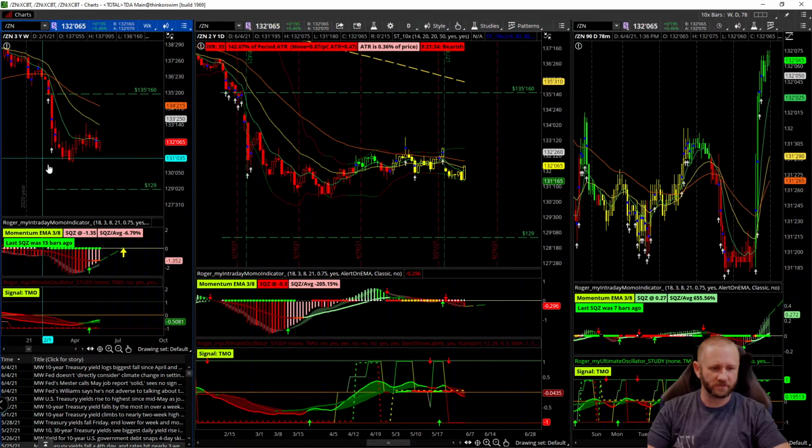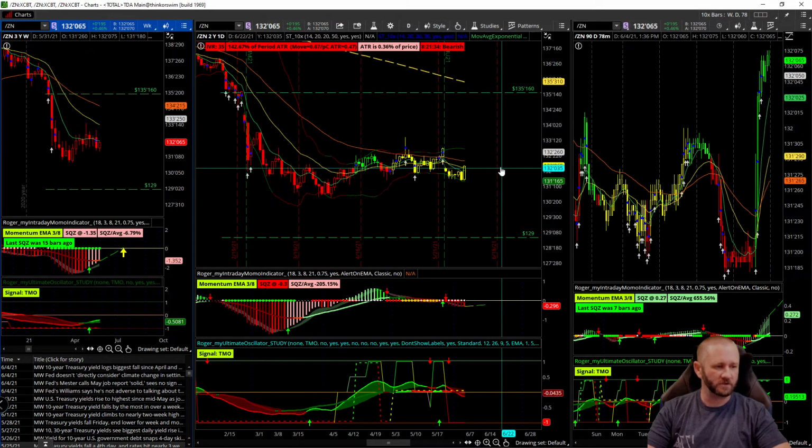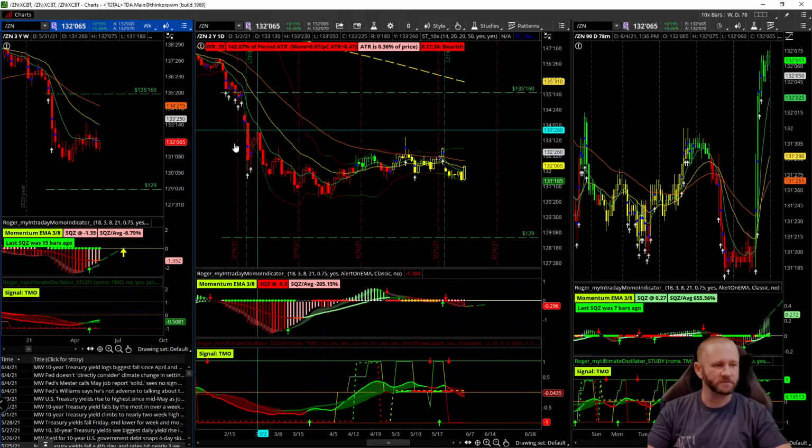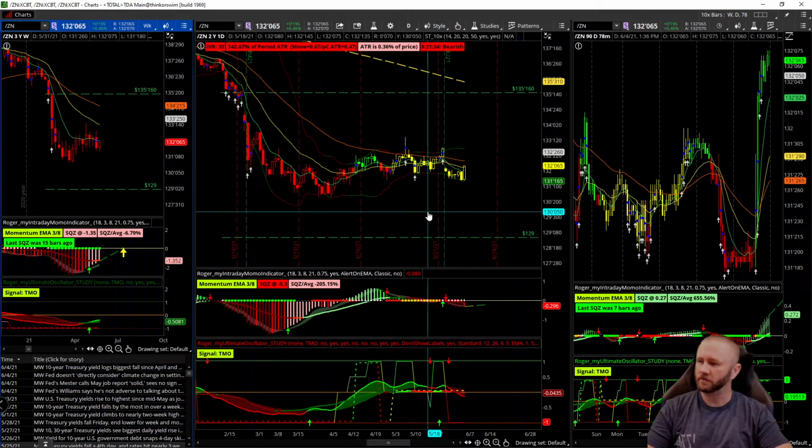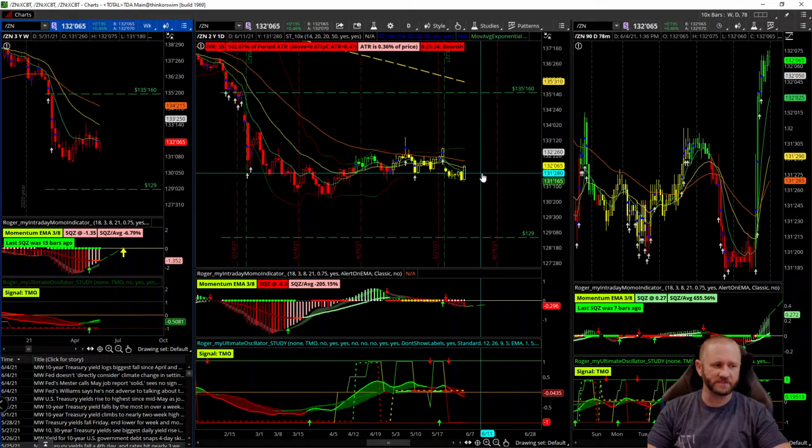Okay, weekly has been consolidating. Our daily charts, we're in the yellow. That's momentum, nothing's there. It's just sideways. So I want to do a really wide strangle on this one, take advantage of this sideways action.